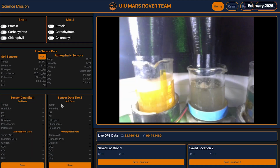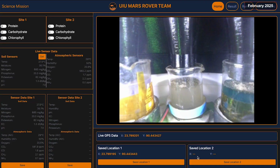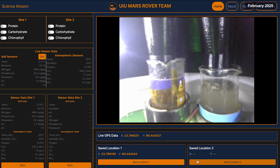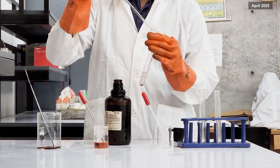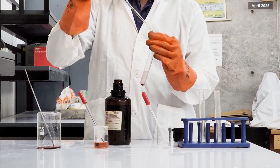All data streamed from the rover, including sensor readings, spectrometer results, and camera feeds, are seamlessly integrated into a centralized science dashboard. We perform 3 rapid chemical tests to support our hypothesis of past microbial life.